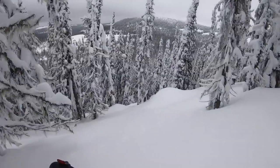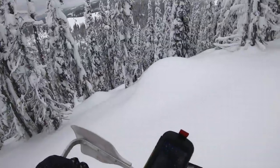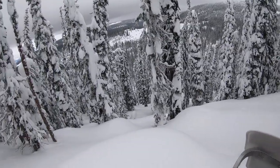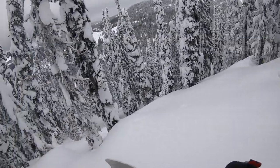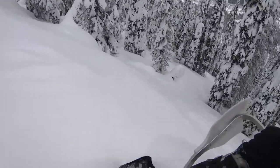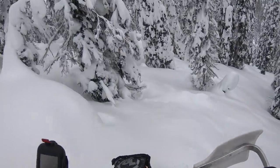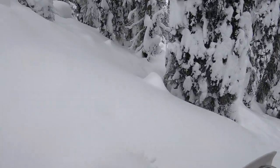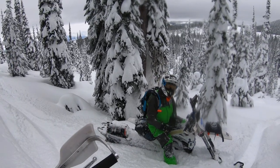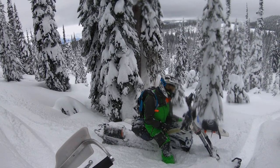Spot. Let's see if we can make our way down this. Let's see, guys. That would be a cool jump. Nope. All right, we're going to do a hard turn here. Yeah. Wow. You know what they call those tracks up there? Scotty Chisholm tracks.